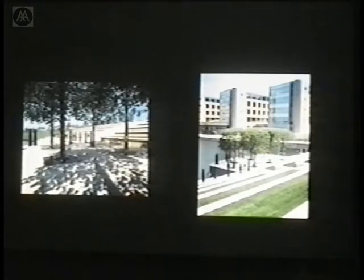Because of the timing of the work, I haven't actually got photographs of the scheme finished. This is it getting close to completion.